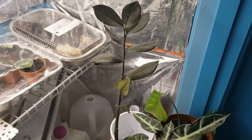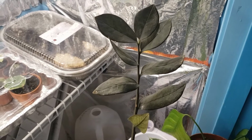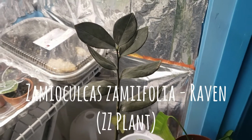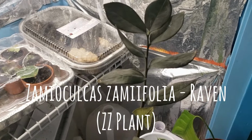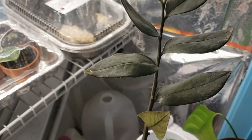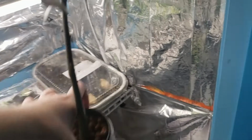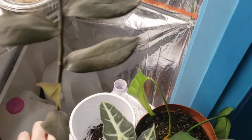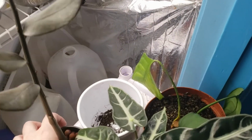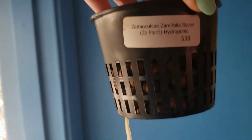So one of the things that I bought from Botaniful is this cutting from Raven ZZ. I'm actually really excited about this one. So I'm going to lift it up to show you. I've had this for quite a while now in Lekka. And I just have this in a pot in Lekka to make sure that it stays wet enough. So here we go. We've got a gorgeous little root, two roots actually.